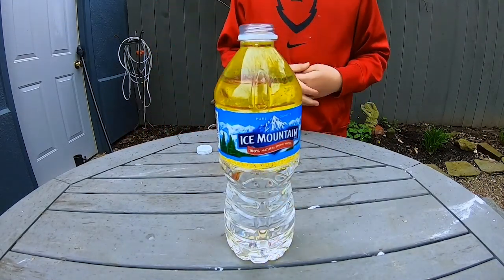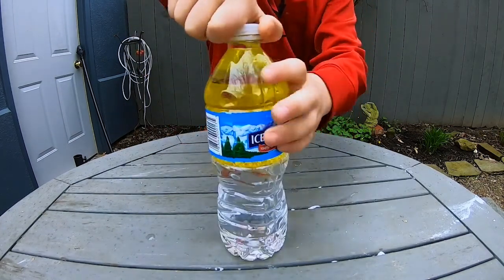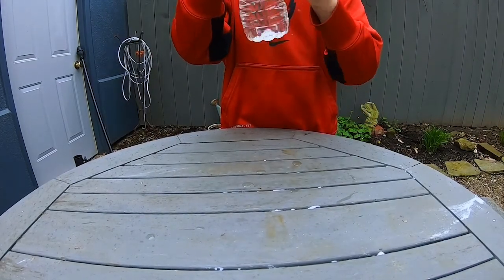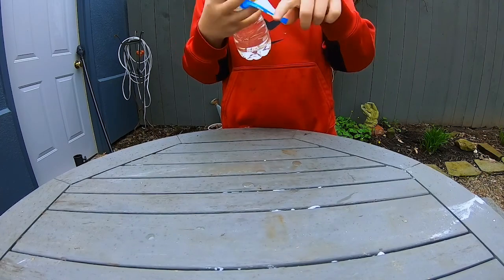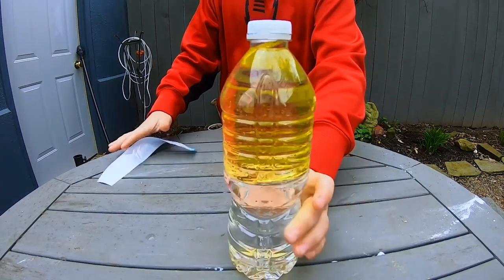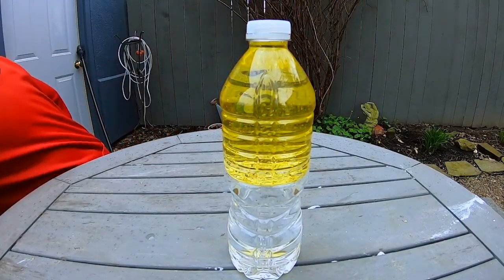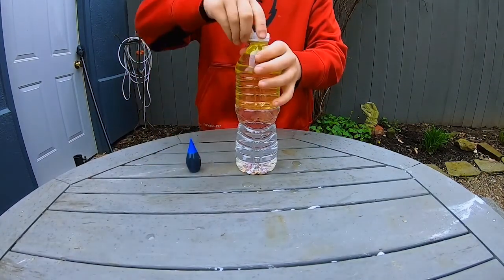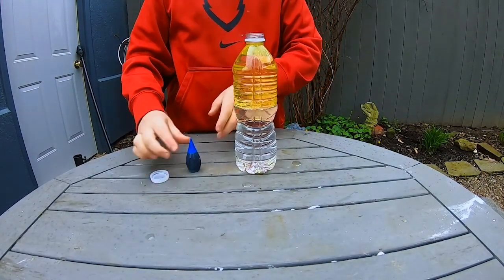It's a good idea to see the full effect to take off the wrapper on the water bottle. And you might want to do this outside because when you're working with oil, it can get pretty messy if you spill. Once you have the wrapper off, you're ready to pick the color of food coloring you want. Any color works, and you can put as many drops as you want in. I wouldn't use the whole bottle, but putting a bunch of drops in works pretty good.